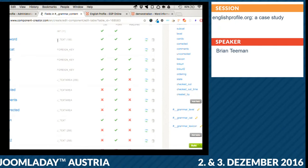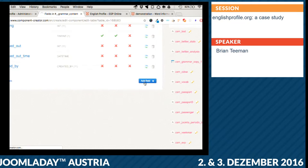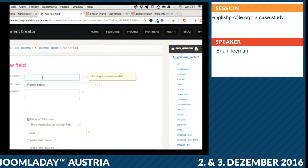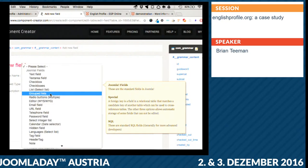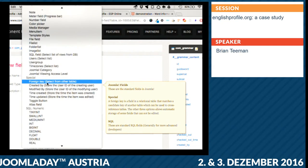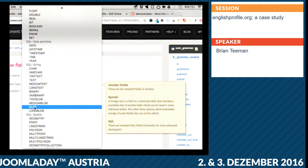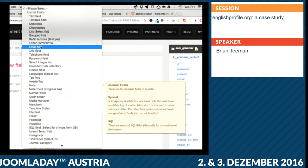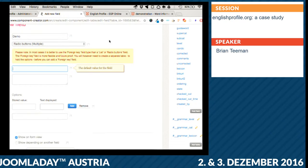Really simple. To add a new field, you just go add field, give it a name, what type of field it is, and then you've got all the Joomla field types in there, plus relational fields to other tables, SQL fields, some other SQL default fields, and some really special ones. But I could type in radio. It gives me some advice. I can give some default values, and I can just keep adding the values and build my component that way.